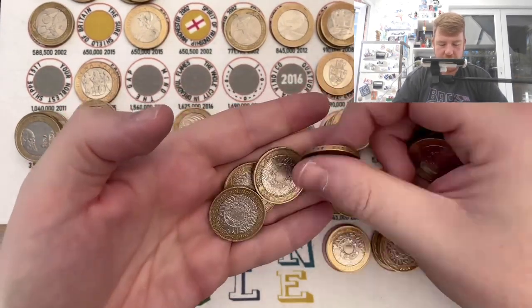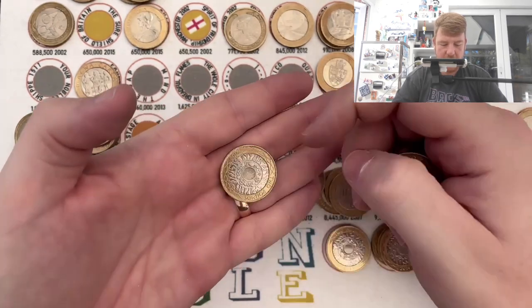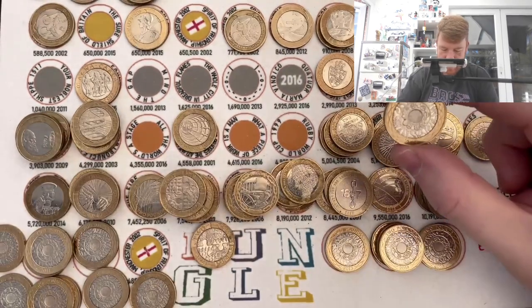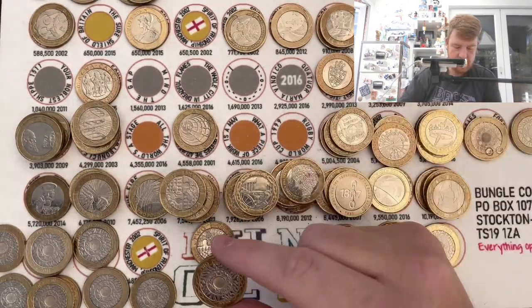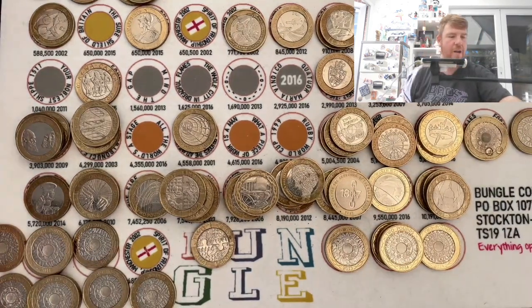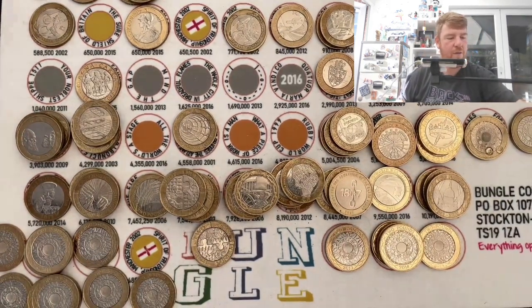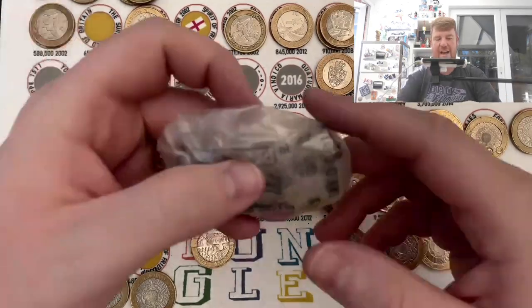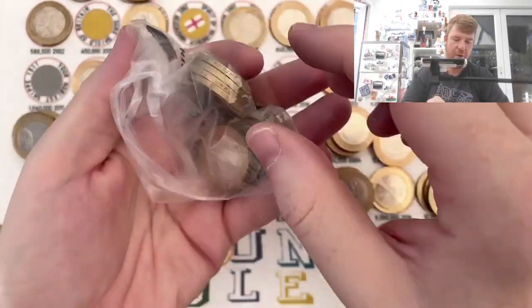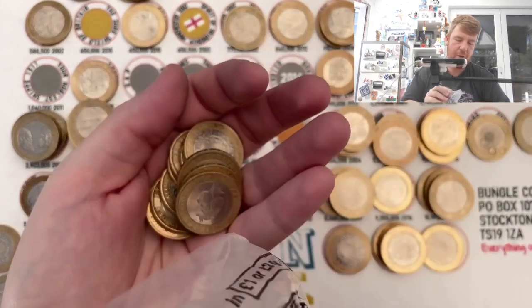Come on, give us a rotation on your 2015s. Come on, baby. 2009. It's quite shiny as well. Put that in there. Right, we've got nine bags to go. The odds are no longer in our favour, I fear. But surely we're going to complete the bronze section.